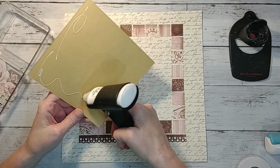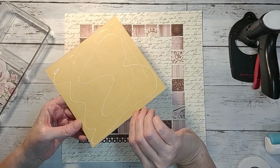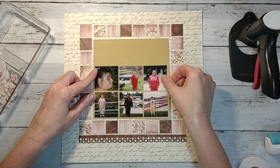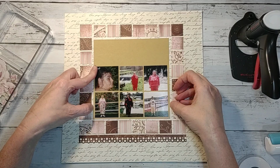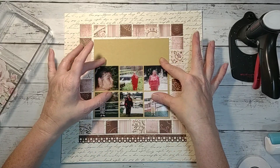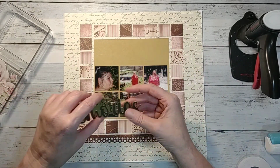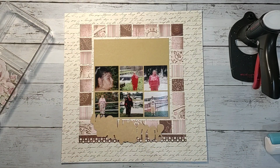And I wanted to add a little bit of area at the top so that it would give me a place to be able to journal on here. So that's why I added the extra spot. But you could totally just use a 4 by 6 photo in the center, and then it would leave you a little extra space and you could decorate or whatever. So I am going to pop my title on foam.